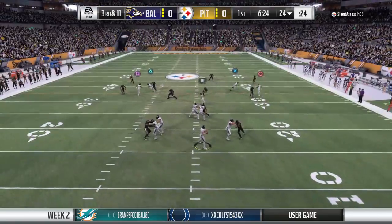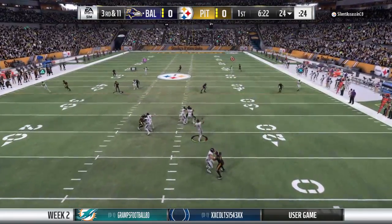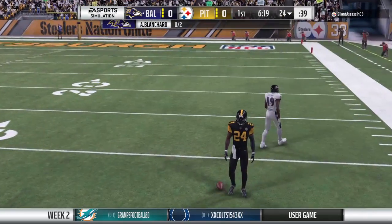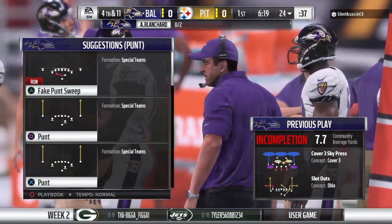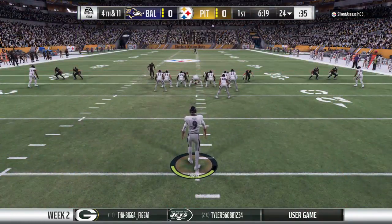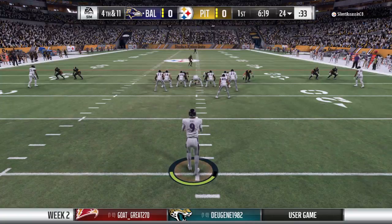From the gun, Blanchard. He'll rifle this one deep right side. And he couldn't hang on to it through the contact. Incomplete.